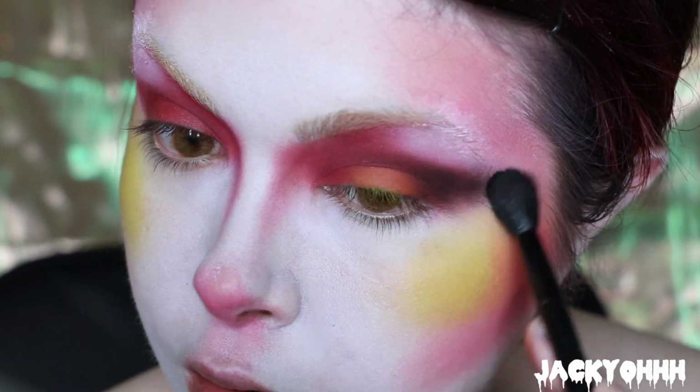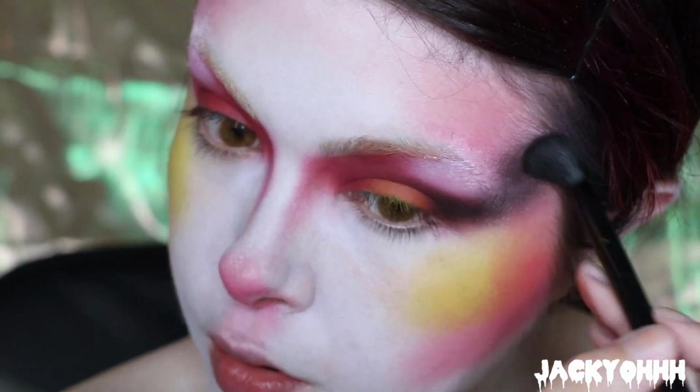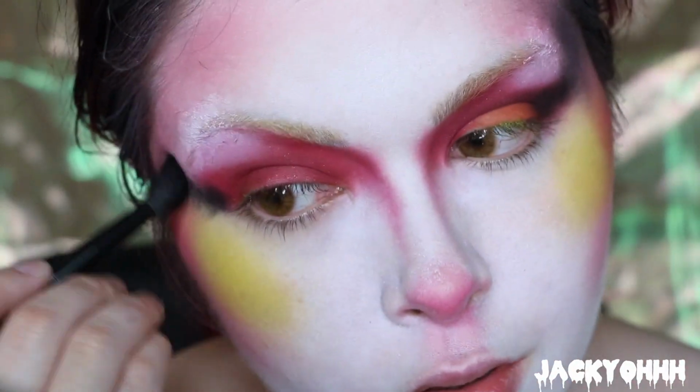Took some of that black and I just blended it on to my temples, and then I went back in with the red and blended that on top of the black so it didn't look quite as harsh.